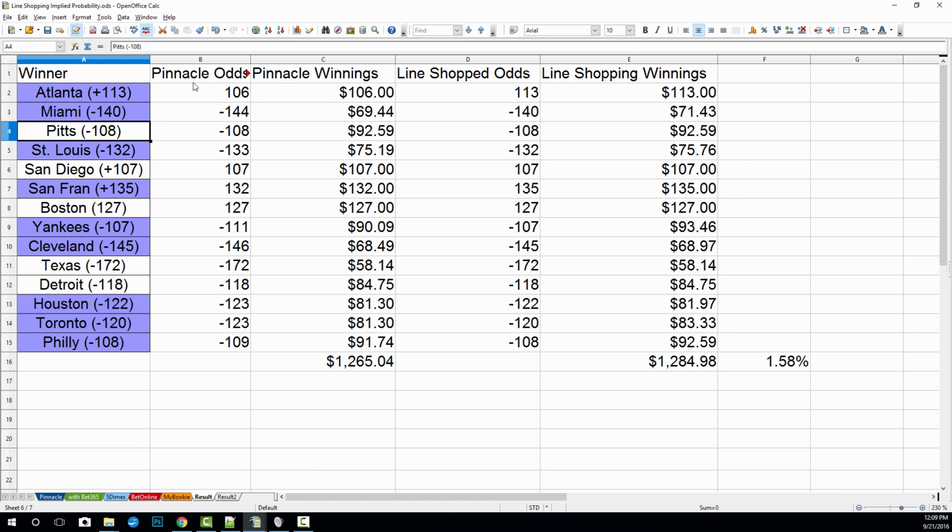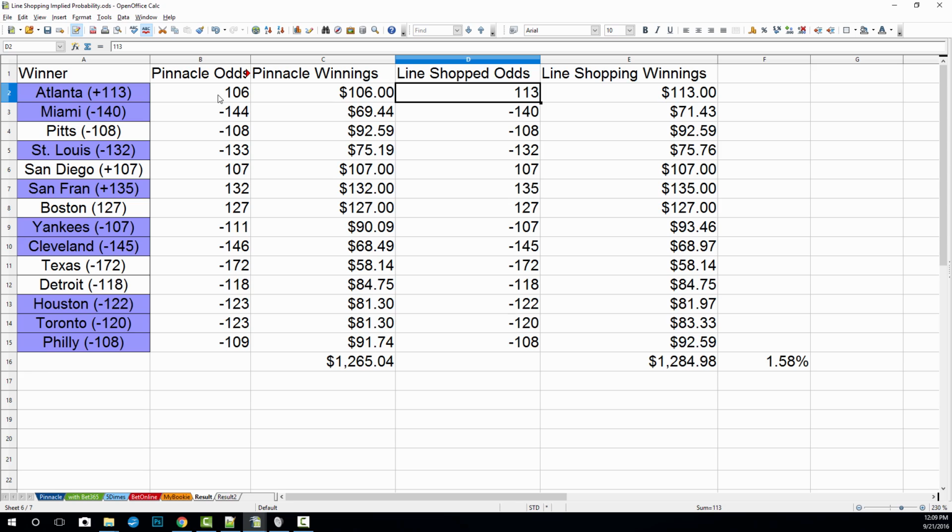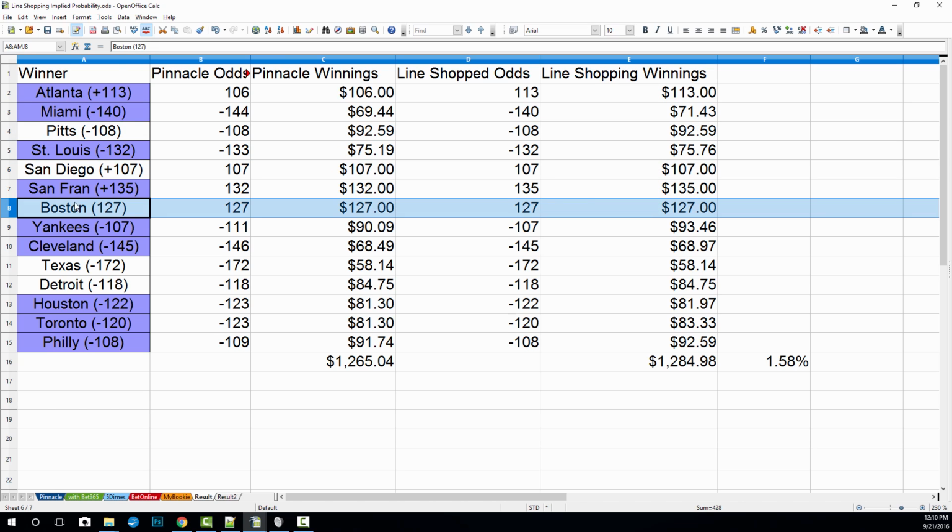So this chart here shows the odds that we originally started with for the winning team and the odds that we ended up with after we shopped our line around. So you can see some pretty significant differences there. 106 at Pinnacle versus 113 after we shopped it through all those sportsbooks. Minus 140, minus 144, so 4 points there. Some little tiny differences, some where Pinnacle was clearly the best odds for that particular game. But across the board, we could find advantage there.